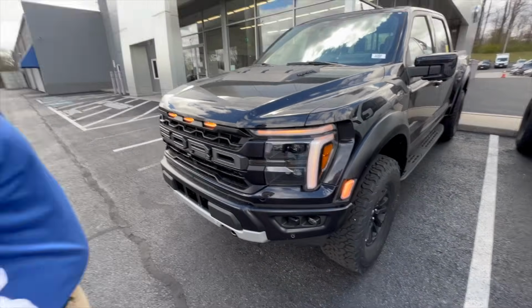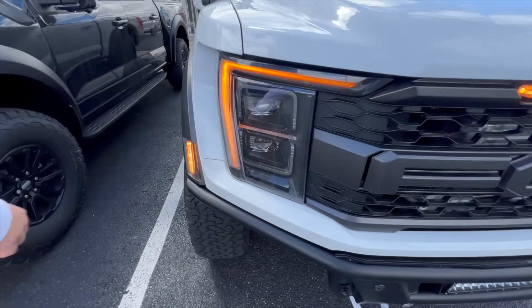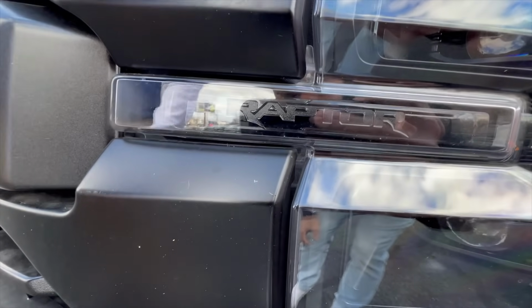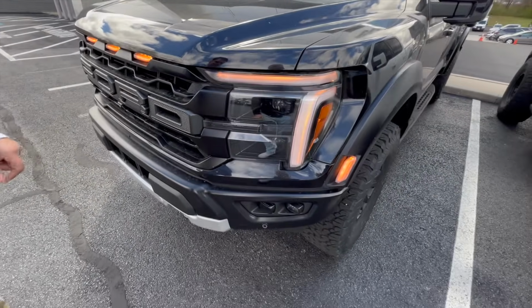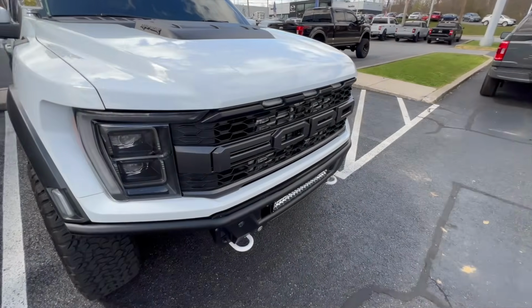But I was looking too, to see if the minor details, if they retained the Raptor lettering within that. They did. They extended the whole housing, and it's right there. Oh wow, I didn't even notice that either. Just small little details like that. But this one, I do like the grill. The materials definitely feel better. I was saying that. We mentioned that.